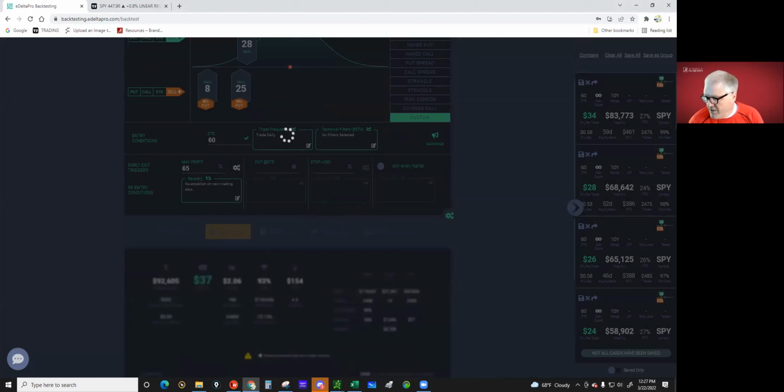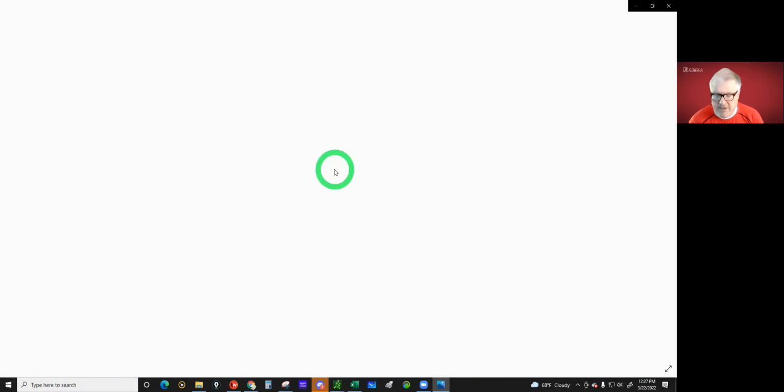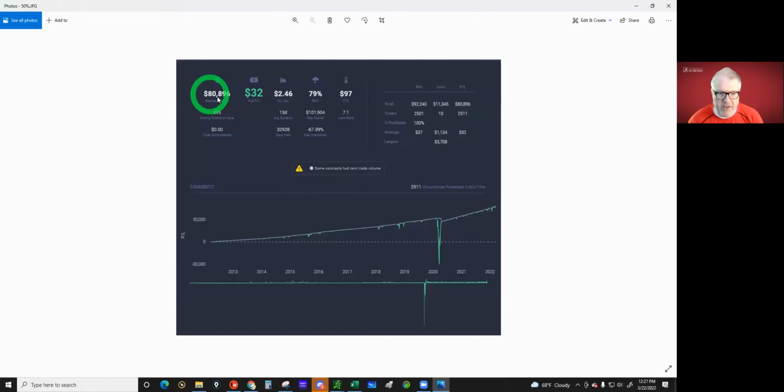All right, so I saved a couple of these. So let me open a couple of these. Here we go. So let's look at the 50%. 50% got us, on a $100,000 account, an $80,000 profit. We made $32 per trade and a 79% return on capital, and it gave us a 67% drawdown, and we could see that clearly happened. The drawdown on the 111 happened during the Corona crash. It was 67%. So this is managing it at 50%.